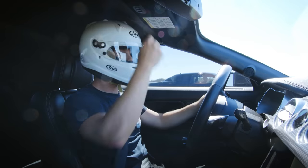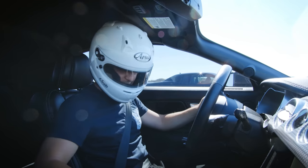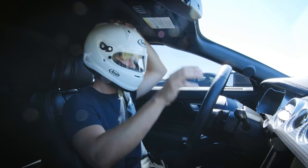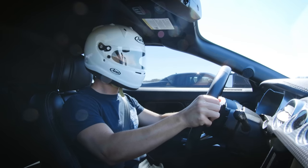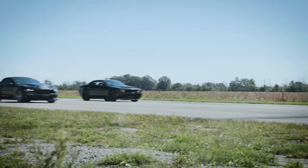See what happens. No limp mode. Shelby American, stay straight. The car stays straight. Everyone else, you do what you want. Okay, we're gonna pop it over into drive as soon as we're ready to go. Don't limp mode. Come on, so far so good.